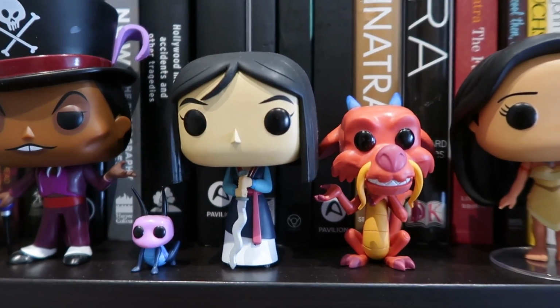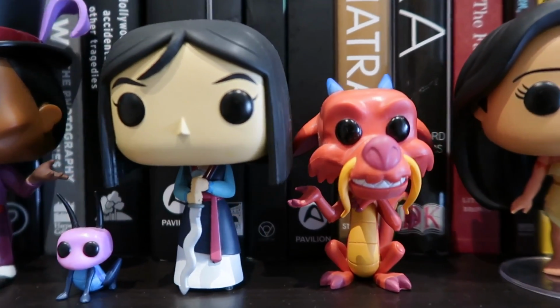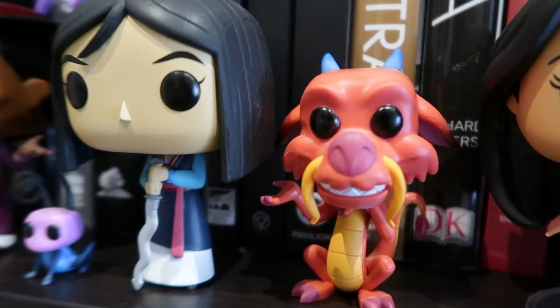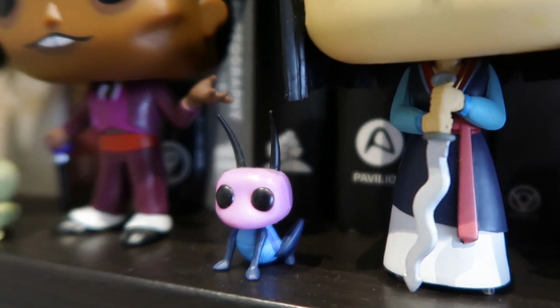And then we have some Mulan ones. I absolutely love these when they announced these. I'm not a huge fan of Mulan, but when they announced these, I just had to get them. I'm a huge Eddie Murphy fan, so I love the Mushu pop vinyl. And the Mulan ones are really cool as well. And then the little, as I said, I'm not a huge fan of the movie. I can't remember the cricket's name, but he's pretty cool. I do like that little one.